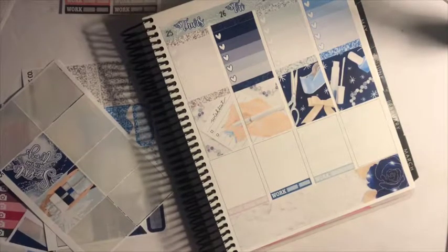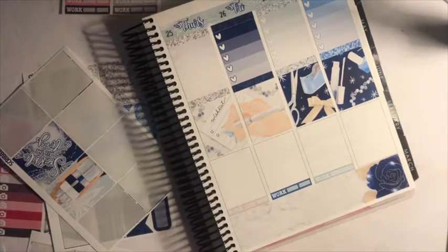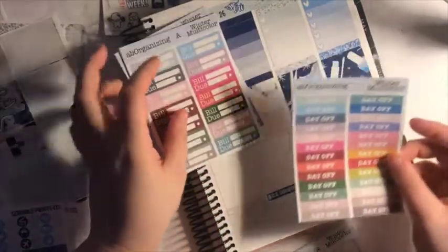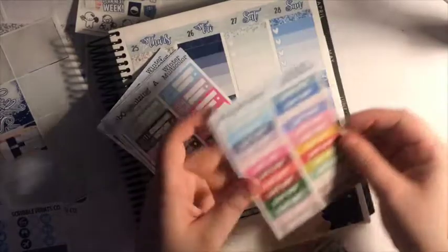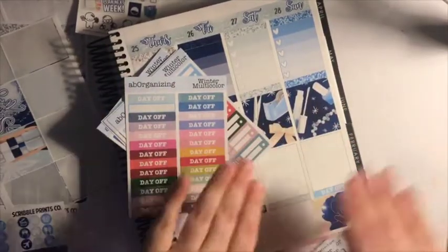Then let's grab, oh goodness, I made a mess. Guys, bear with me. Okay, so then for Sunday, I am going to use from my winter multicolor my day off stickers. Since I have the day off, I just kind of like having the bottom row.